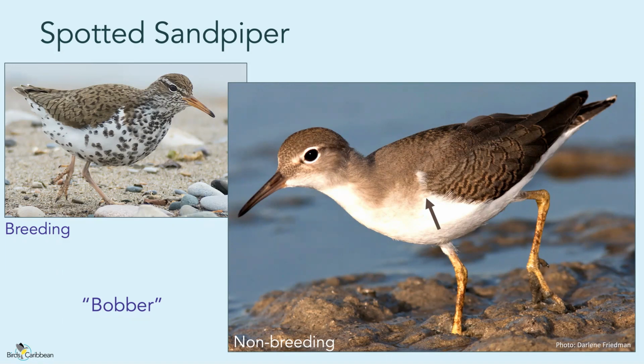Yes, and then also their flight is distinctive. They have very shallow, rapid wing beats. So if you see a bird that just does a few quick wing beats and a glide, that's the spotted sandpiper as well. Yep, that's very distinctive for the species.